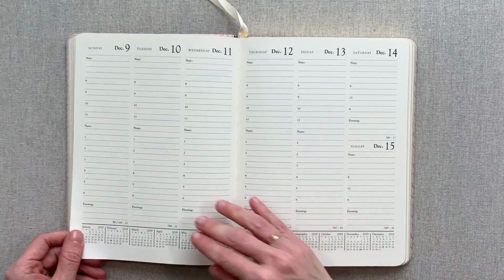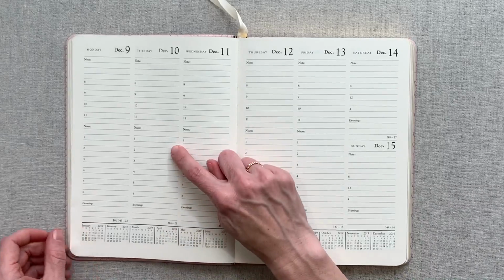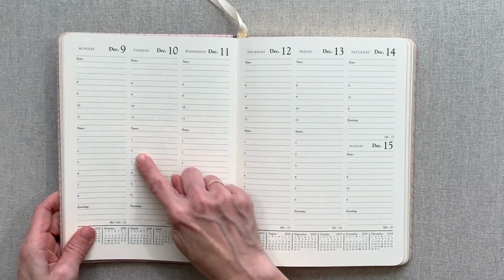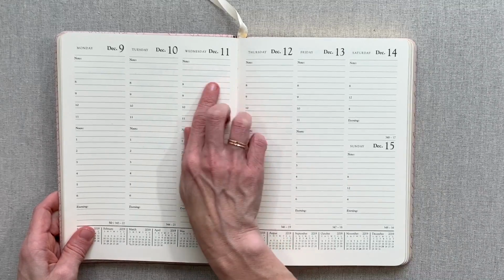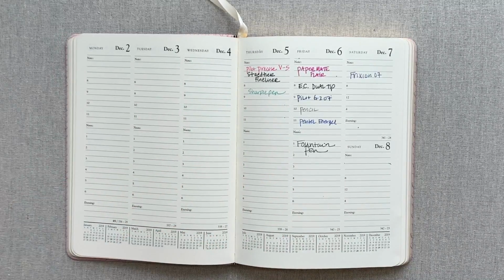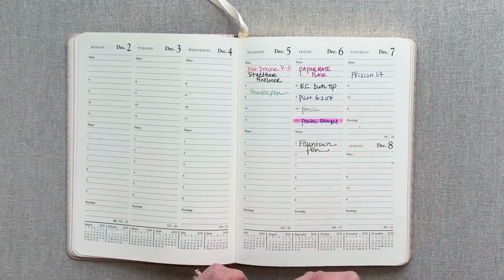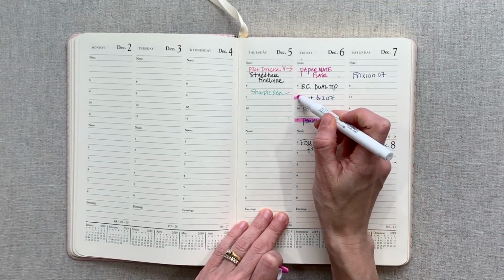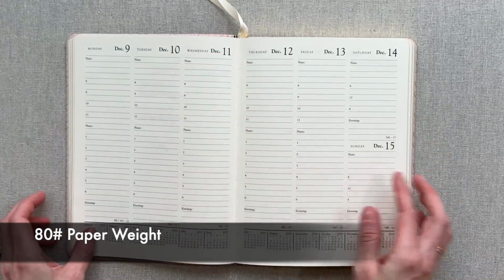So if you look at the back of the page, nothing has come through, not even the fountain pen, which is right there. Papermate Flare and ERIN CONDREN dual tip. And did I use a mild liner? I forgot to use a mild liner here, but I used a mild liner on all the pages that I was personally using. So I will show you that. You can see here, even with a dark mild liner, you cannot see it through.